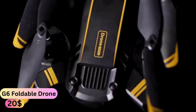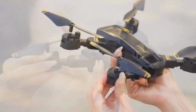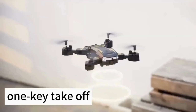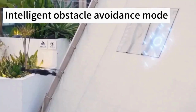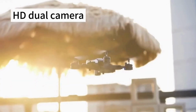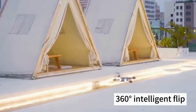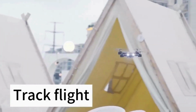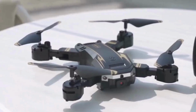The G6 Foldable Quadcopter is a versatile aerial drone designed for both beginners and experienced users. Featuring an S6 HD camera, it captures stunning high-definition footage from the sky. With GPS functionality and FPV capabilities, users can easily navigate and enjoy real-time video transmission. The drone is equipped with advanced obstacle avoidance technology, ensuring safe flights. Its foldable design makes it portable and convenient.